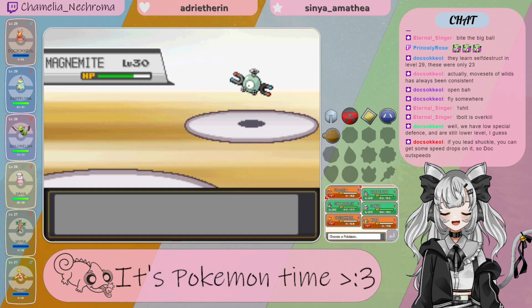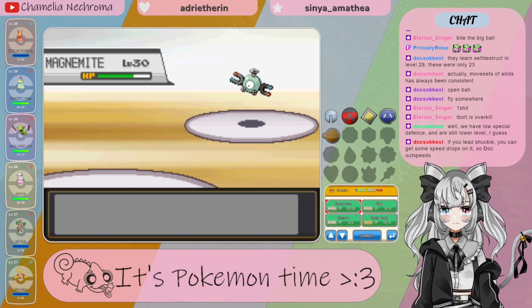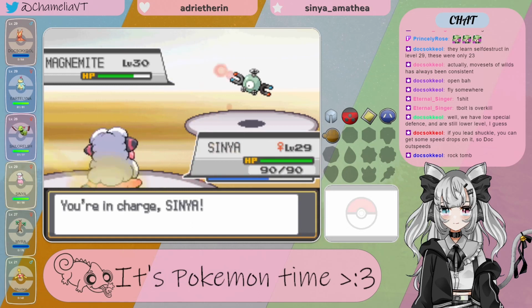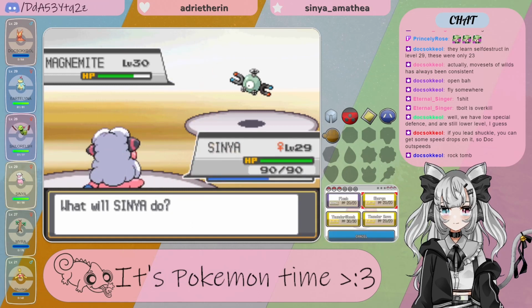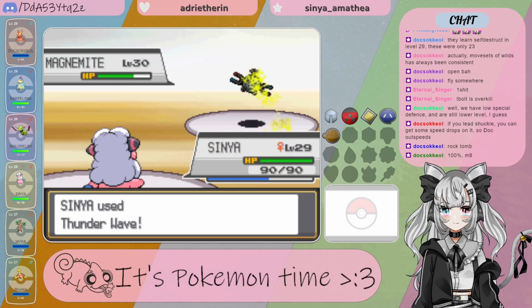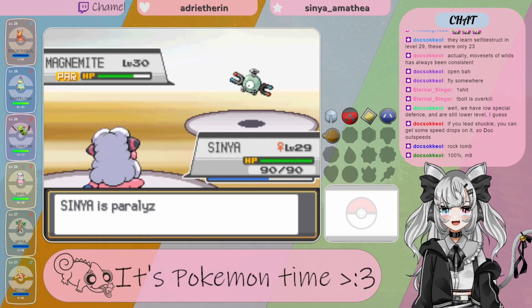If you lead Shuckle, you can get some speed drops on it. How? If you lead Shuckle, Shuckle doesn't have anything to drop speed. I guess Rock Tomb, but Rock Tomb has a very low chance of lowering speed. I feel like it's better to lead Senya in that case, and try and get paralysis off. Especially since Senya is completely useless against the Ace. So I think that might actually work, leading Senya.